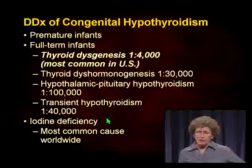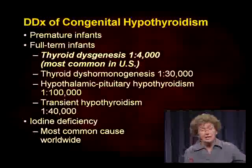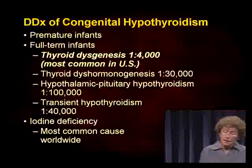I think one of the last thyroid things. Congenital hypothyroidism, preemies get it. Full terms, the most common is the dysgenesis. So that's the ectopic, the agenesis or the dysgenesis.